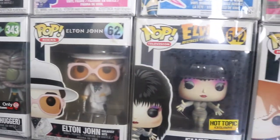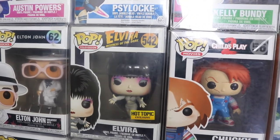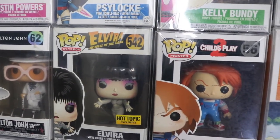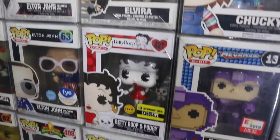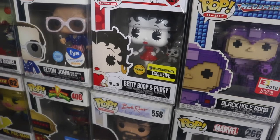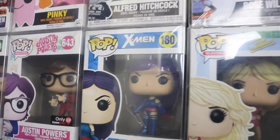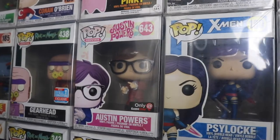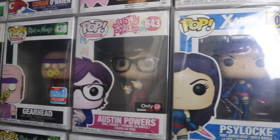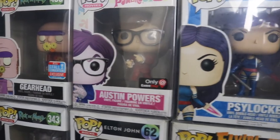And we got the regular Elton John next to Elvira, the Hot Topic exclusive. Elvira, definitely one of my favorite personalities and characters growing up, and still to this day. Then we have Betty Boop, the Chase Entertainment Earth exclusive. Definitely love me some Betty Boop. Psylocke from the X-Men, one of my all-time favorite X-Men. And you gotta be careful, because you over here next to Austin Powers, you know how he is with the ladies. Austin Powers, GameStop exclusive.